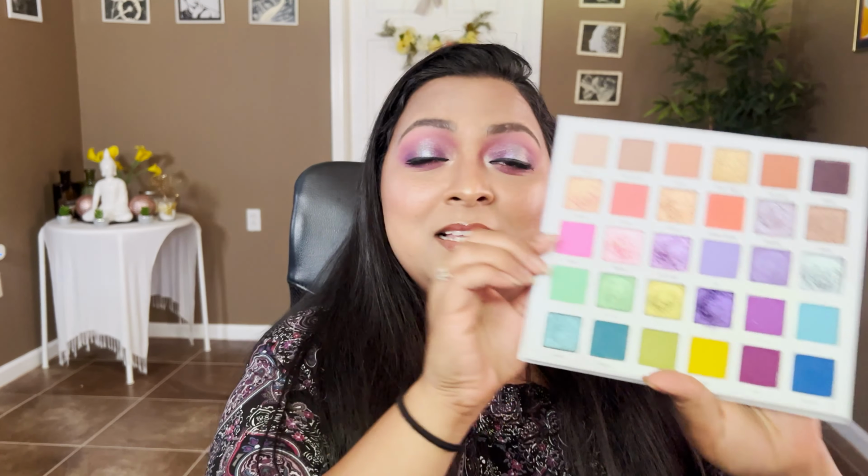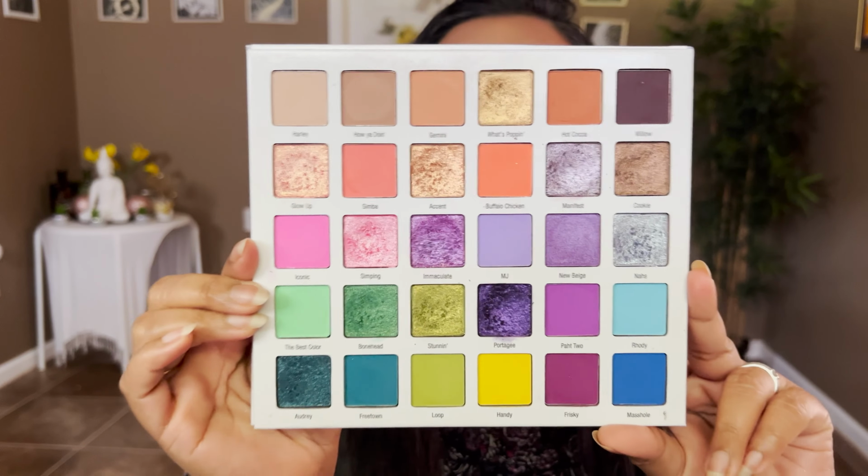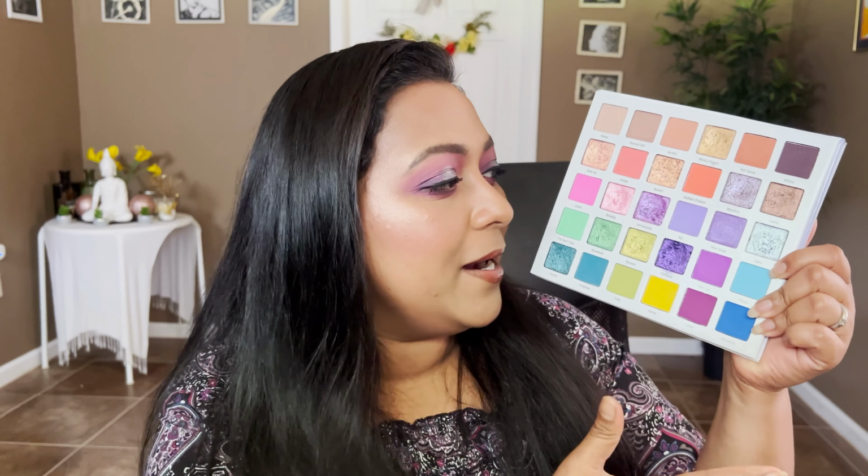But let's say if you are a colorful palette lover, if you love to wear colors on your eyes, you need to try the Michaela palette from Glam Light. I am not even a color person, but this is definitely one of my favorite rainbow palettes that I have in my collection. This is not quite rainbow, but I think the shades that she has chosen for this palette are absolutely breathtaking. She's gone from neutral to colorful in that format, and I have constantly raved about this palette.